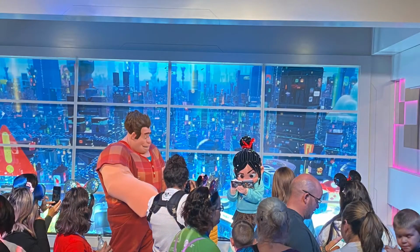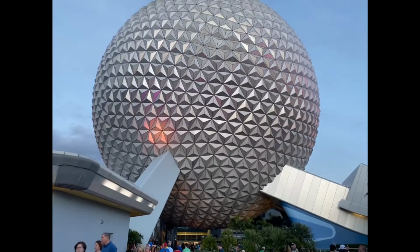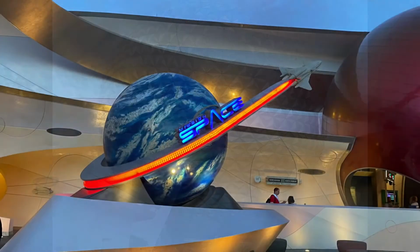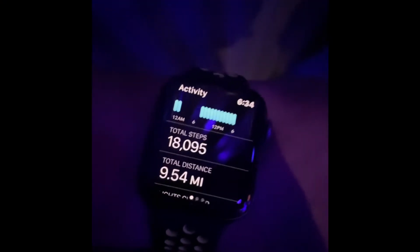When I got off this ride, they had some cool little characters there from Pixar movies, and then headed towards Spaceship Earth. Kind of past that, went around that to Mission Space, another one of my favorite rides. This is Imagineering at its finest. Checked in on my steps.